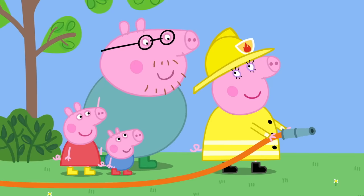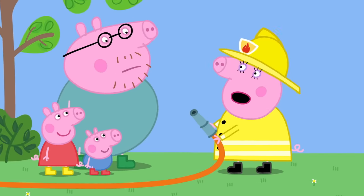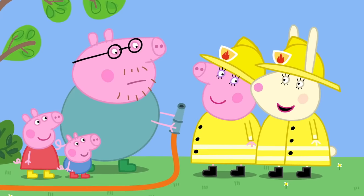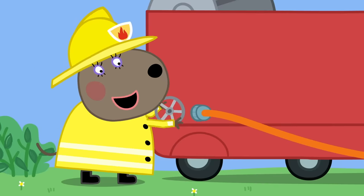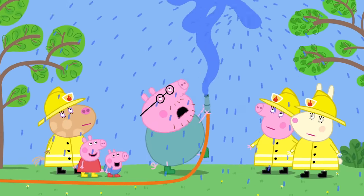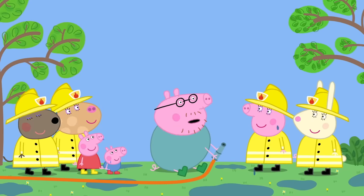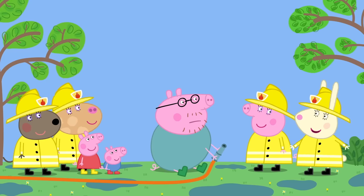Hooray! That looks fun. It's hard work, Daddy Pig. Is it really? Yes! Just feel how heavy this fire hose is. Oh, yes. That is heavy. And that's even before we've turned the water on. Turn the water on? OK. Whoa! Sorry! It is not easy to hold a fire hose steady. That was hard work. Now you see why we need to be super fit.